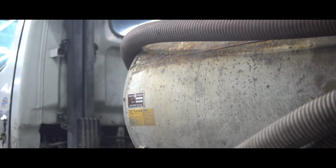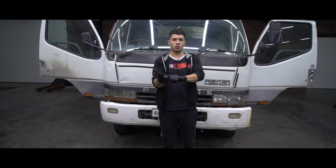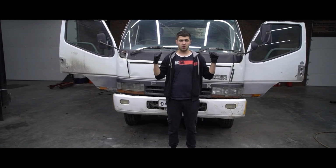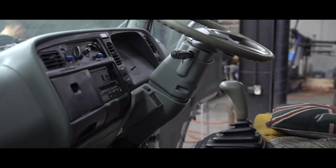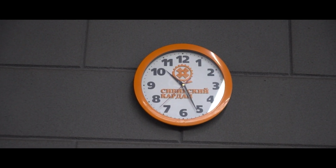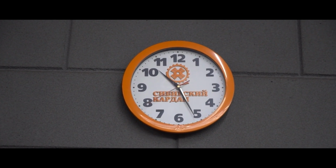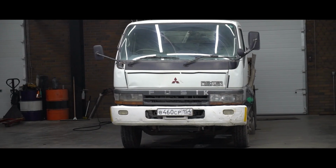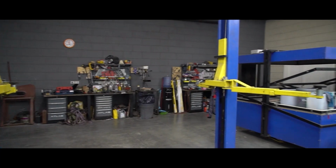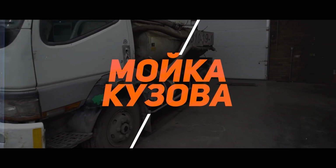And after that, we'll treat the interior with some polishing compounds. We'll do the windows. Those are going to be the last 2 interior-related tasks for today. And that's it. Exterior wash.